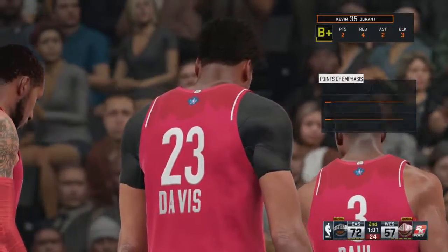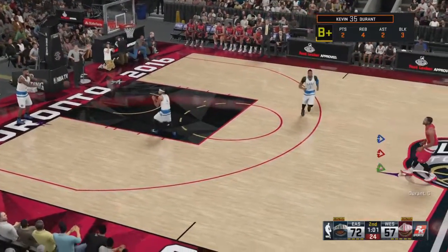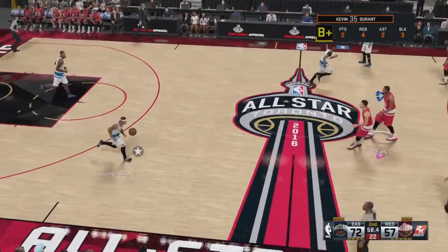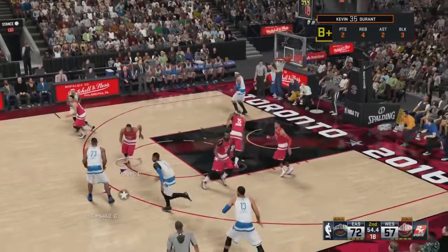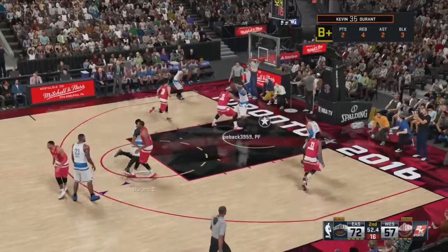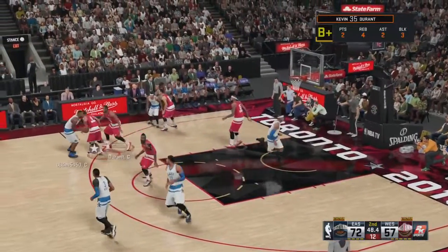DeMarcus Cousins. He's checked in for the West. Curry comes in for Paul. The East also changing it up. Carmelo Anthony's checked in for Bosh. Wade comes in for Butler. And Thomas subbed in for DeMar DeRozan.